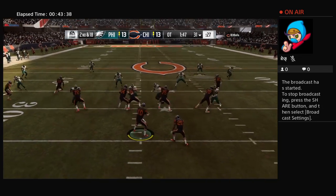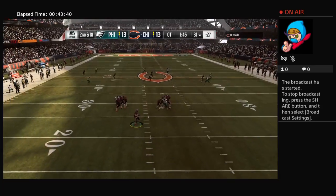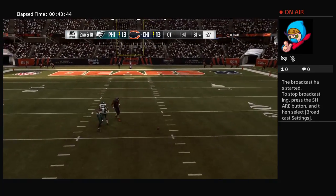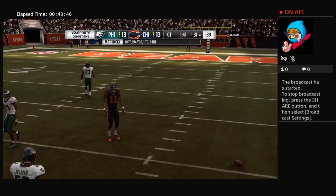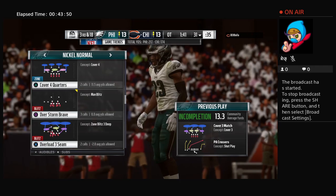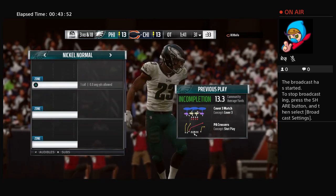Gotta go. Now what can Trubisky do here in overtime? He's going to loft one deep over the middle. Oh, he almost had it. Would have been a big interception here in OT. Instead, it'll give him another shot on third down.